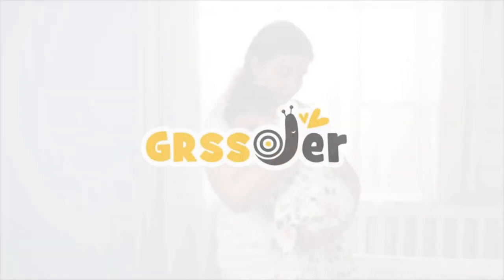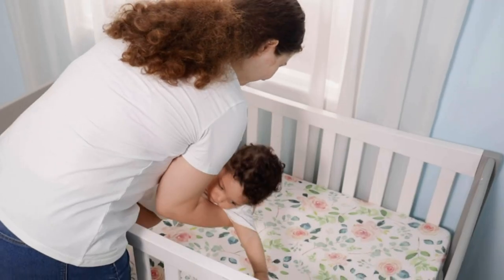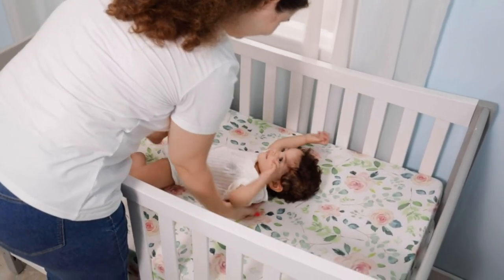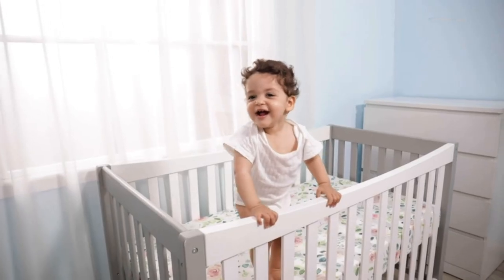They fit well on bassinet mattresses and are suitable for different types of bassinets. Overall, the GRSSDER Stretchy Ultra Soft Fitted Bassinet Sheet Set is a top-rated product that provides maximum comfort and convenience for both babies and parents.